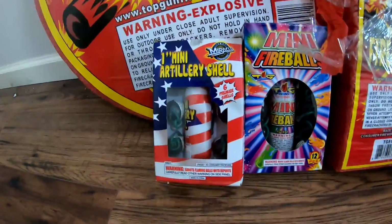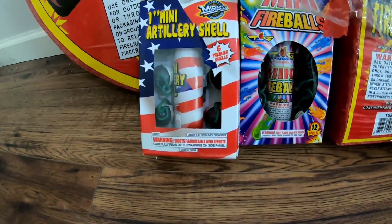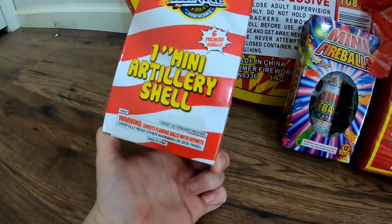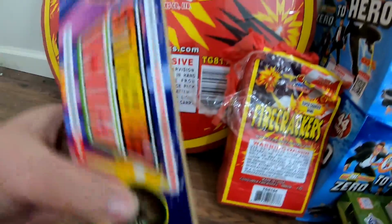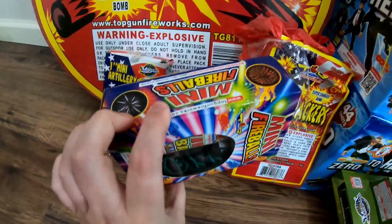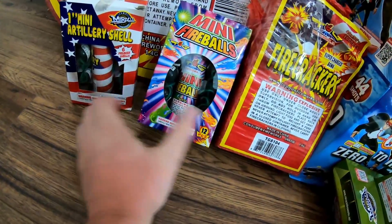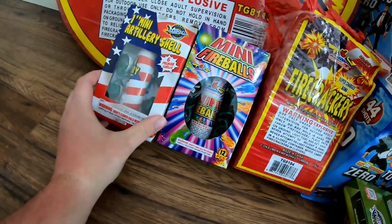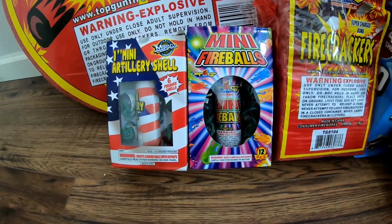Over here, we have 1 inch, I believe. Yeah, 1 inch artillery shells. So we got Miracle Fireworks, mini artillery shell. And we have Top Gun mini fireballs. This, you only get 6. So 6 shells in total. This one, you get 12. It's on the front. Yeah, 12 pieces. So I'm kind of interested to see this one. There's a couple pictures on it, 4 pictures. There's 12 shells, so I don't know what we'll see. This one, we got 6 different effects. Obviously, probably shoot those on the same day just to have a little mini artillery comparison between Top Gun and Miracle.